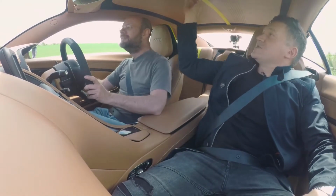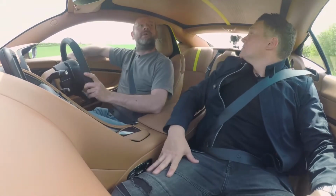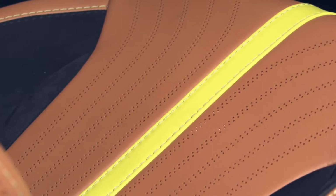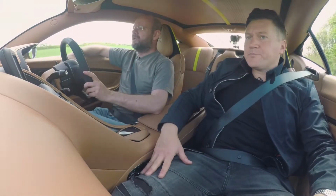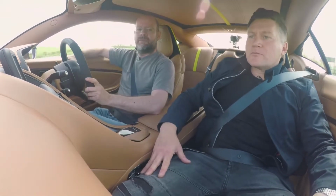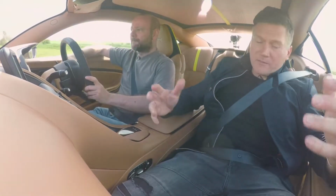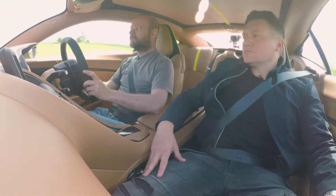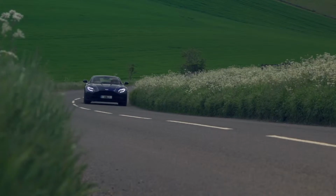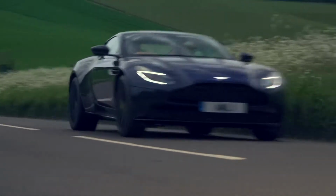What do you think about the, I mean, I know this is not an option, but what do you think about the bright yellow stripe? I might not spec it myself. I like the fact that they run a race team and they remind you of it. There's something to be said for that. And in terms of the trim and everything else, I don't think it's Bentley standard, is it? No, but I think it's good enough.